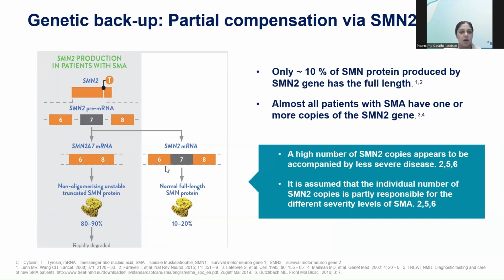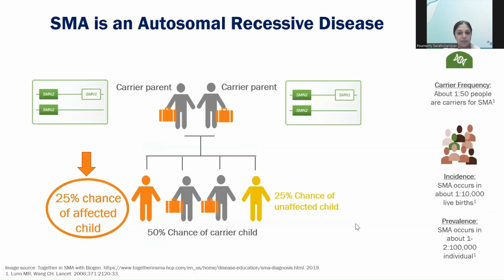So there is a genetic backup in normal SMA patients because along with SMN1 genes, there are SMN2 genes which are responsible for the production of protein. But the problem is the SMN2 gene results in 10 to 20% of normal functional protein, and 80 to 90% of the translated protein is non-functional. And hence, even if you have multiple copies of SMN2, they still manifest spinal muscular atrophy.